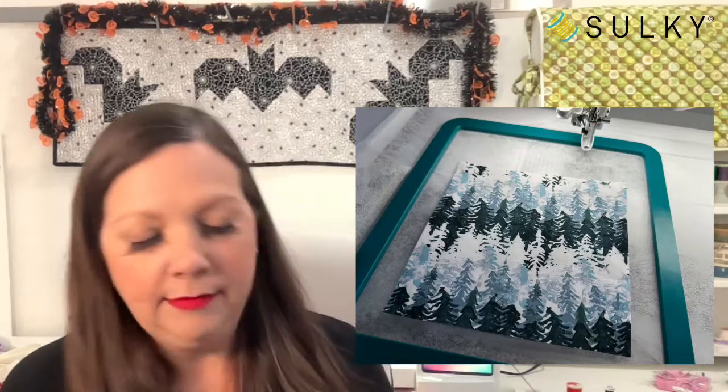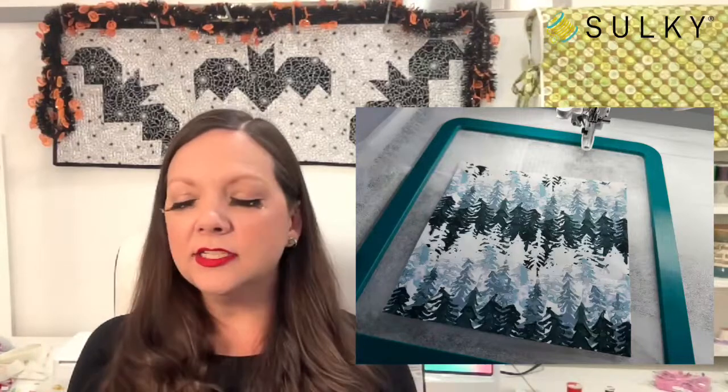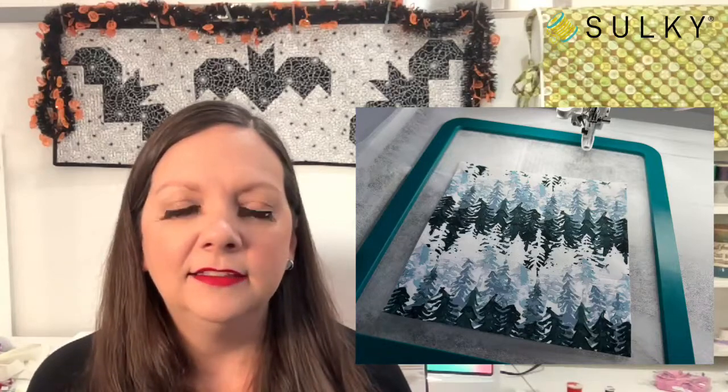I want to mention something here because sometimes I don't pick the right fabric for the project. And this is one of those times. I just thought this fabric was going to be perfect for these designs. I love that it's snow-covered trees, and regardless of the orientation, whether it's up or down, it's kind of like a mirrored reflection. And I loved this fabric print. I thought it was going to be perfect.